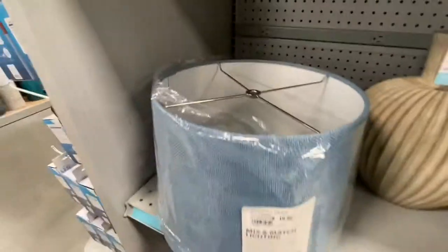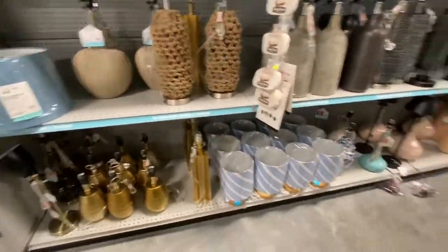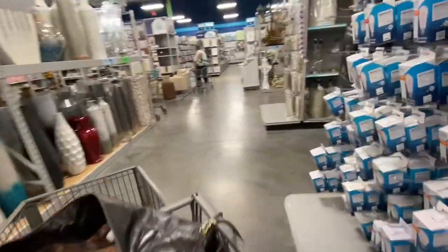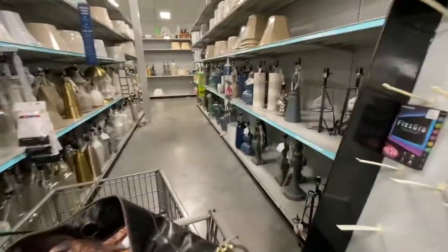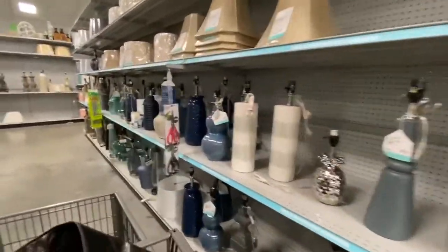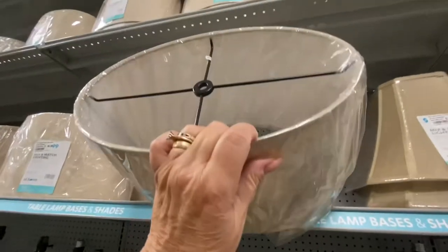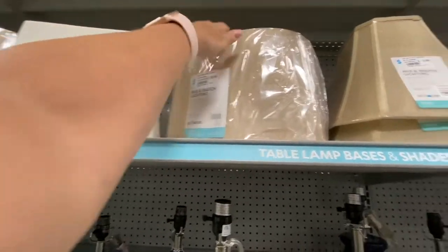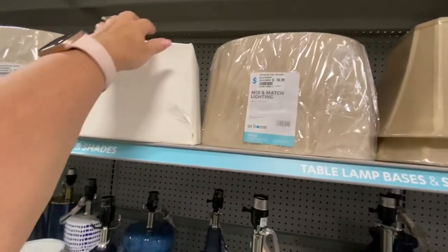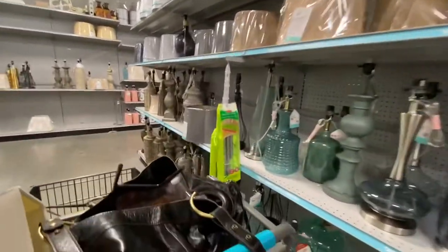And I found one, but this is way too big. Now, if I could find something like that, smaller, the lamp itself is navy and white, like an Asian scrolly looking lamp. So that would work perfect if I could find one smaller. So let's see if we can find something down here. Something like this, if it were smaller. It's way too big. Because if you look at my shade compared to that, it's a lot bigger. So I need something a lot smaller. We're gonna keep looking.